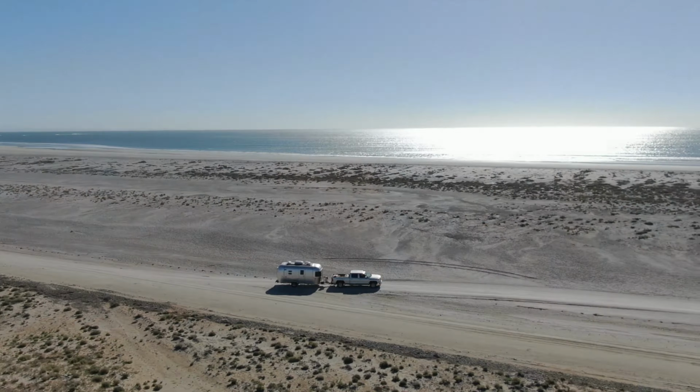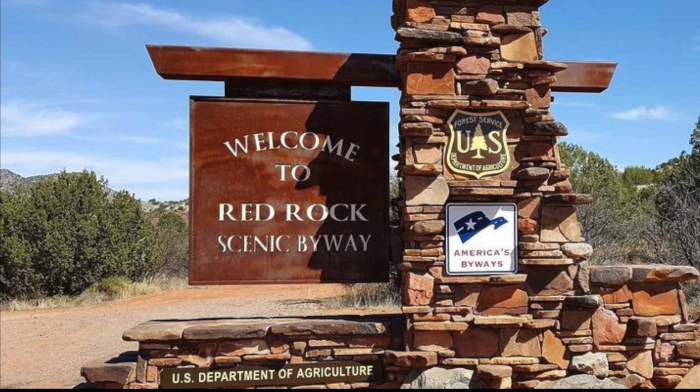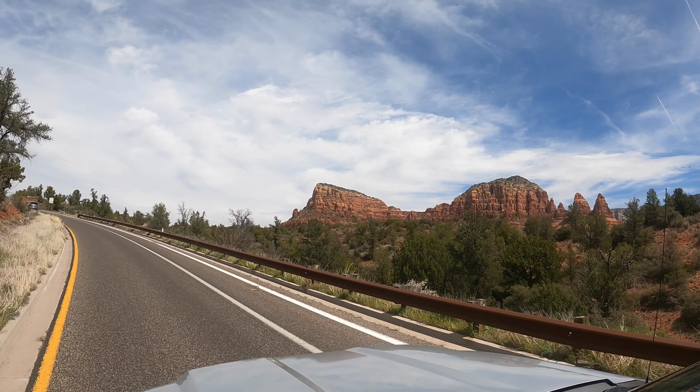Sedona is a desert town located just 2 hours north of Phoenix and 45 minutes south of Flagstaff. The area is famous for its red rock, sandstone buttes, and all of its outdoor adventures. You definitely know when you're approaching Sedona as you drive down the Red Rock Scenic Byway, a 15-mile drive with beautiful views that will leave you in awe.